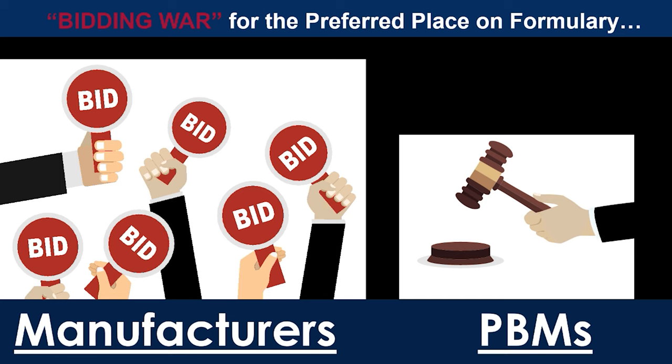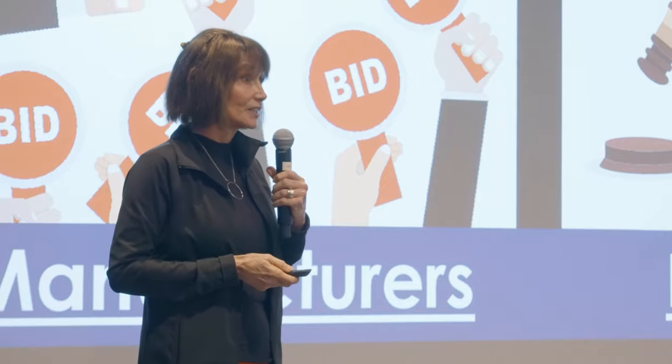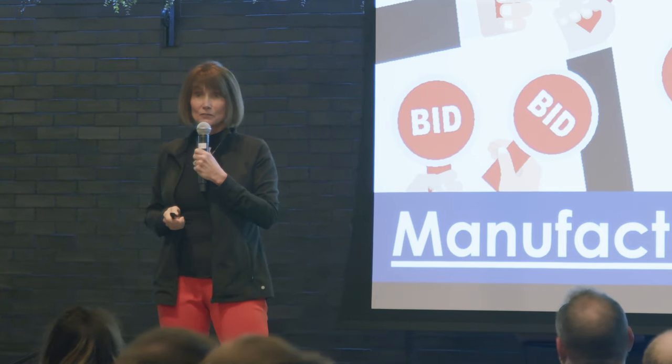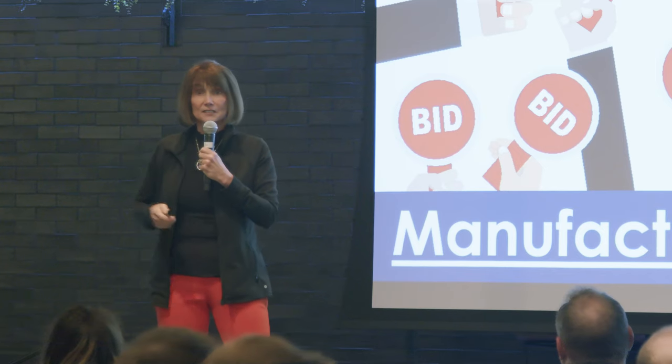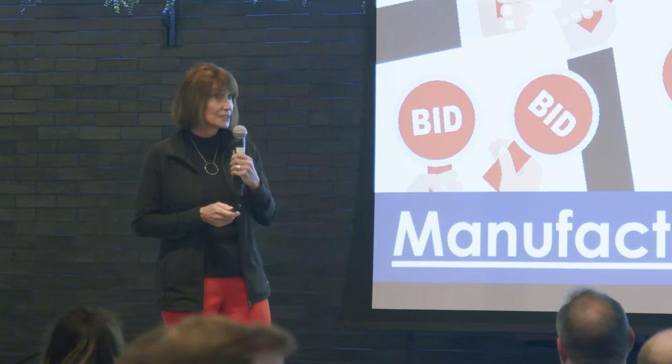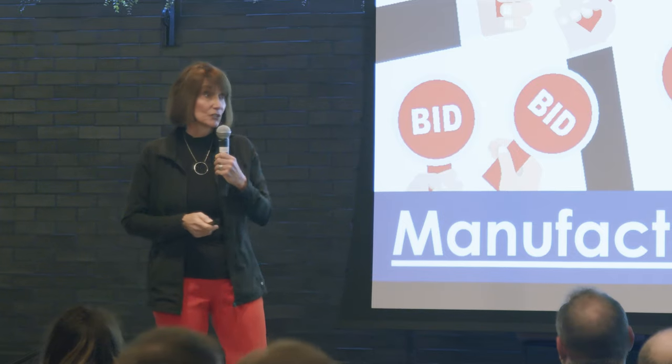So it's sort of like an auction. The manufacturers go, and let me tell you, the competition to get on the formulary is fierce. If you've got an expensive drug and you're not covered on the formulary, alternative funders aside, no one is going to take your drug. So the competition to get on the formulary is fierce.